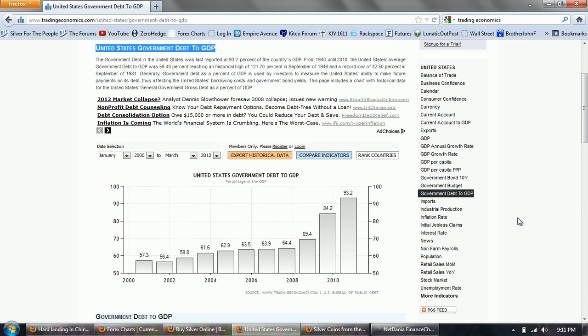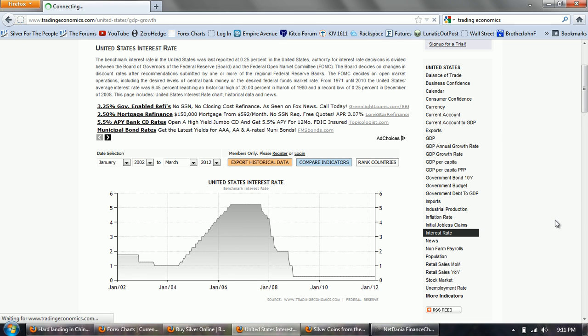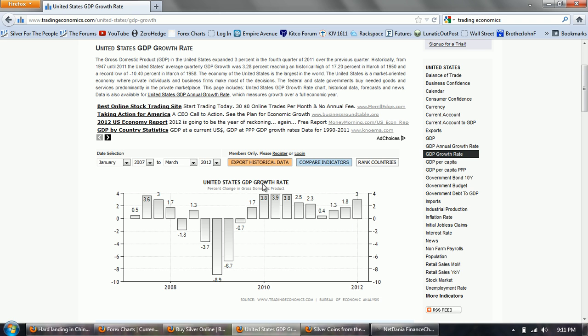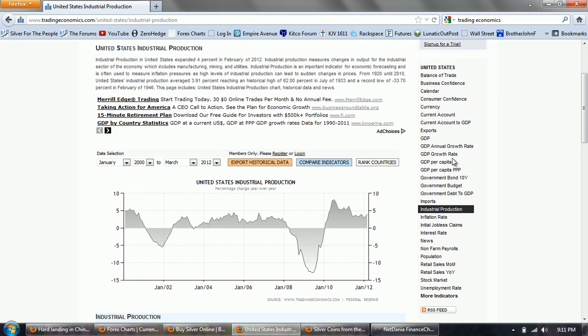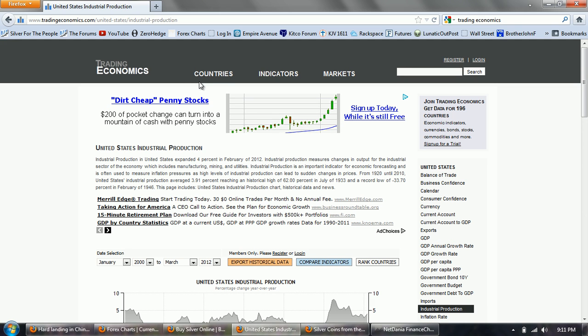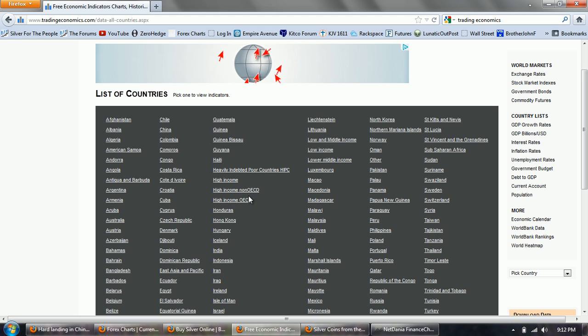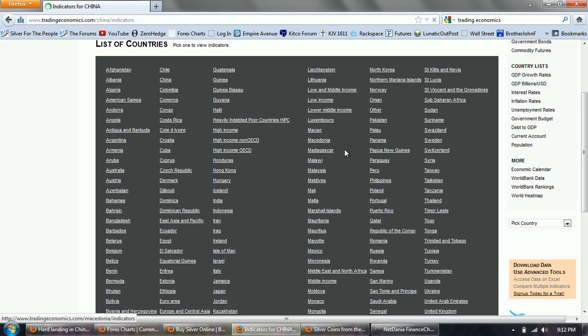We've got the interest rate in the United States, which you can see is flatlined. We've got the GDP growth rate in the United States, which I don't buy these figures, but if we calculate the inflation rate in, you can see they're reporting a 3% inflation rate. I don't buy that. And industrial production is a little bit harder to lie about, and you can see that we've supposedly recovered. So let's jump over to China and take a look at some of these figures that compare to the United States. And I think you'll see what I'm talking about.